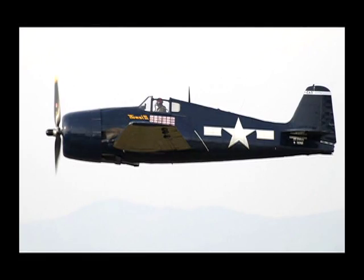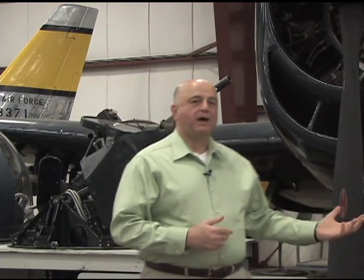The F6F Hellcat, designed and built by Grumman Aircraft, accounted for 75% of all the kills in the Pacific theater of World War II. Grumman is known to have a reputation for building rugged, strong, dependable naval fighter aircraft, starting with the Wildcat, working all the way up to the Tomcat. And they named all their fighters with a cat name: Wildcat, Hellcat, Tiger Cat, Tomcat. The two exceptions were the Cougar and the Panther.